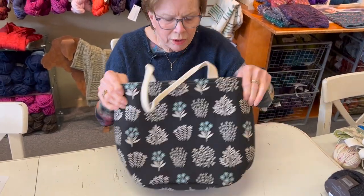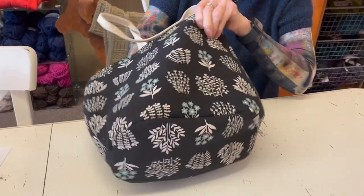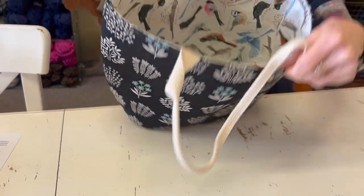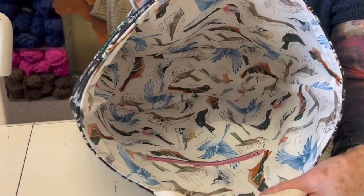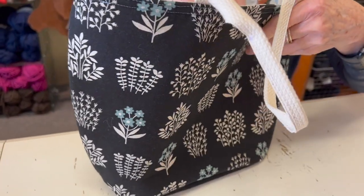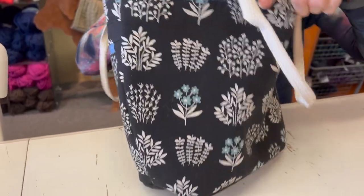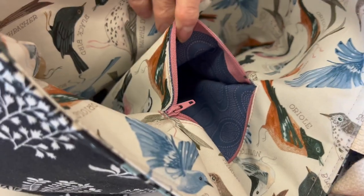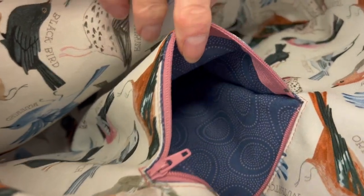And this one, I think, is, as they say, the bomb. It's fabulous. Look at the inside of that. And those of us who are bird lovers love this. And let's see what her surprise inside here is. That great little print reminds me of an Aboriginal design.